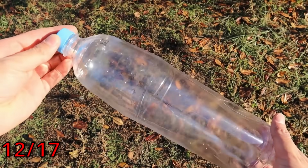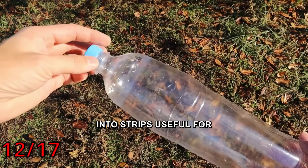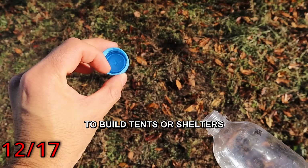If you often go outdoors, you might find this method of cutting bottles into strips useful for tying tree branches to build tents or shelters.